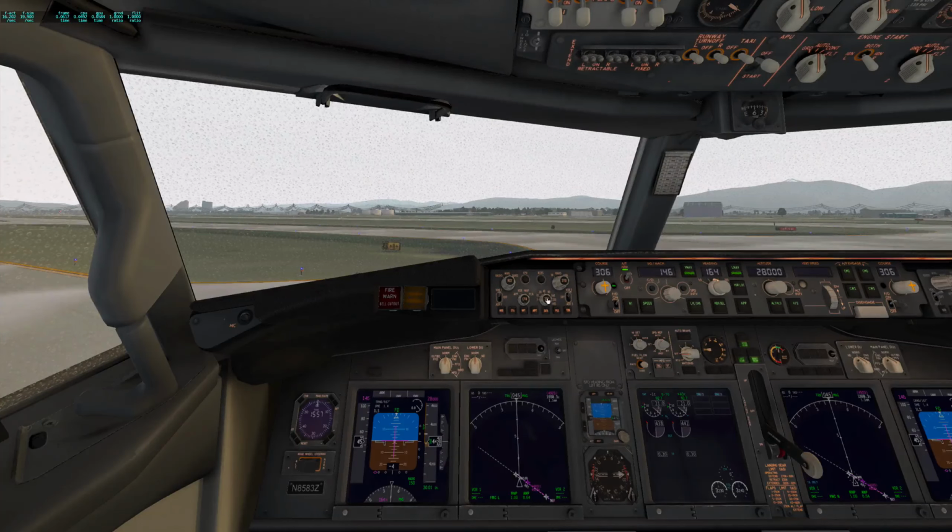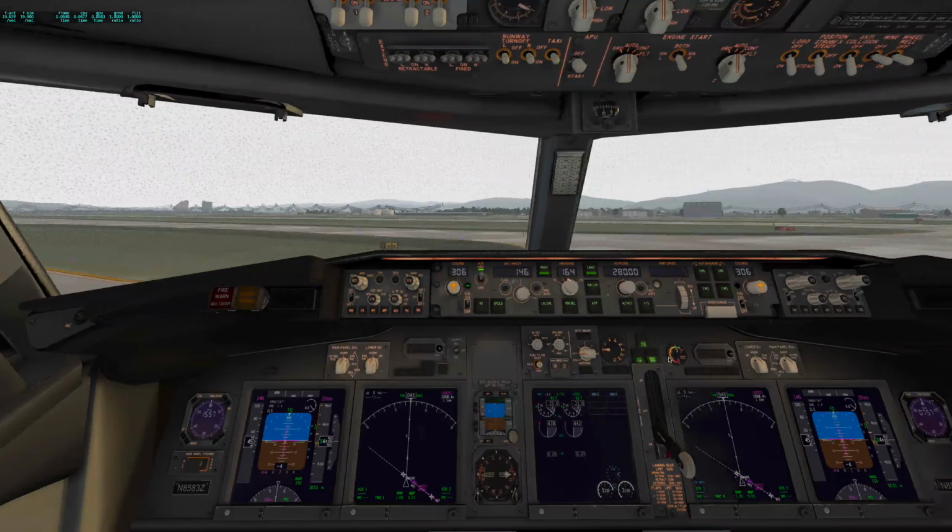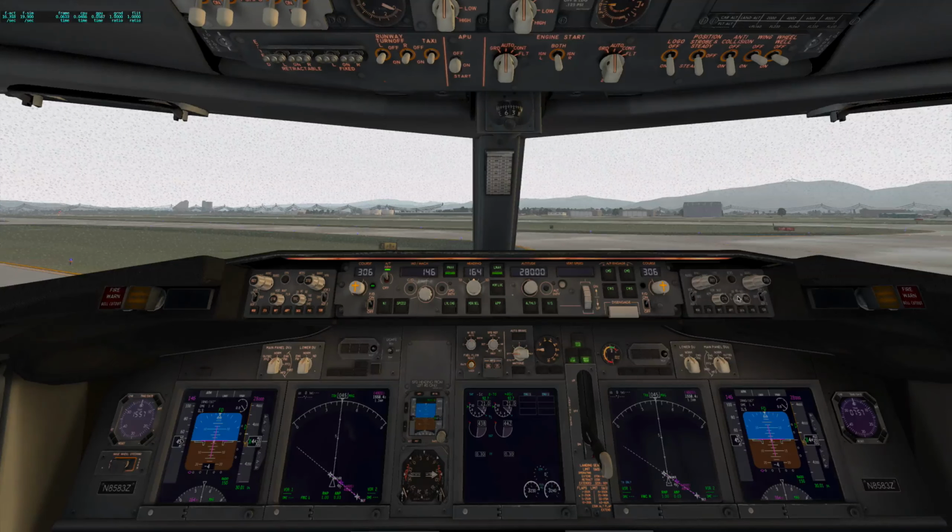I'm going to turn off those traffic rings, which are supposed to be off by default. I'm surprised they were on. And I'm going to rotate this guy up here a little bit so we can see our whole route. And what else? We've got everything set up here. I'm going to put the auto brakes on RTO. Tow is disconnected and bypass pin has been removed.